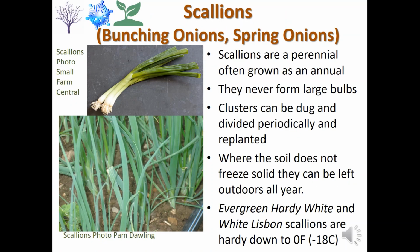Scallions I mentioned earlier. They're a perennial that are often grown as an annual. They don't form bulbs. You can simply dig up the plants when they're big enough and harvest them then, or you can wait until they divide into clusters and replant them and keep your perennial patch going. Evergreen hardy white and white Lisbon are varieties that are both hardy down to 0 Fahrenheit.